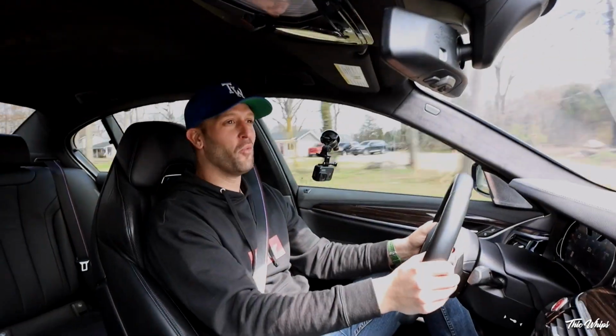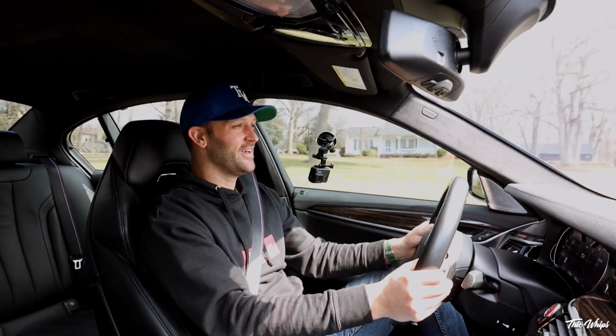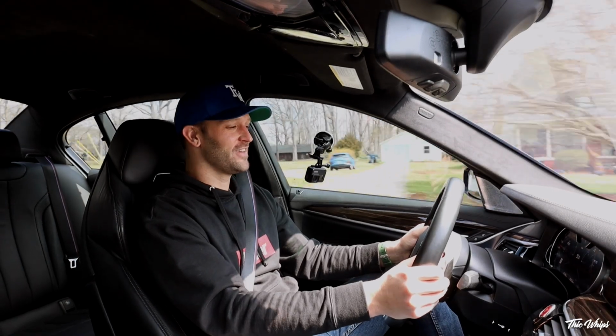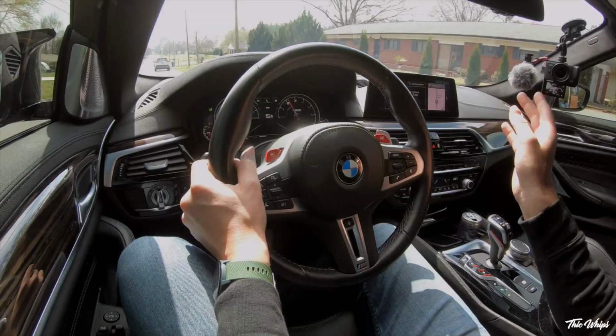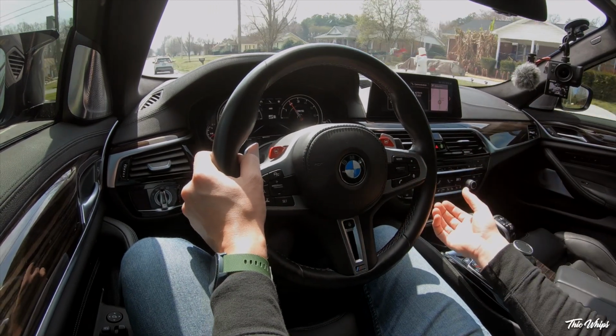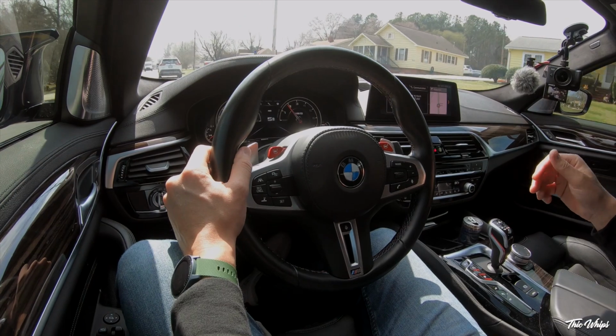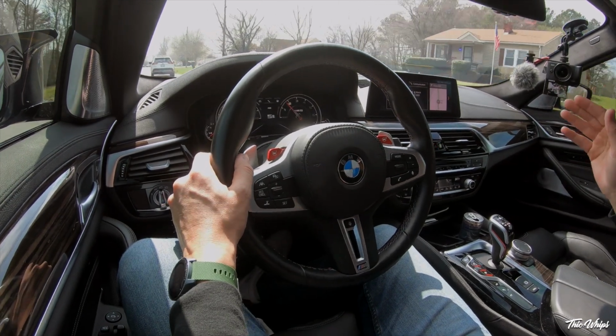Yeah, just a little bit more body roll to it. Not quite on the level of the CS. It still handles really good. It is an M5 Competition. It's going to handle good. But I think that I got spoiled when driving the CS because that is another level of precision.